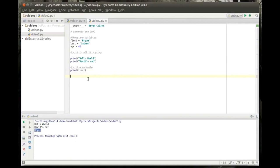Now what happens if you want to print more than one variable at a time? We'll say print, and you can say first plus and plus last. I mean, you can do that. And a lot of people do that exact same way, and you see there's my name, Brian Cairns. But there's an easier and a more correct way, string formatting.